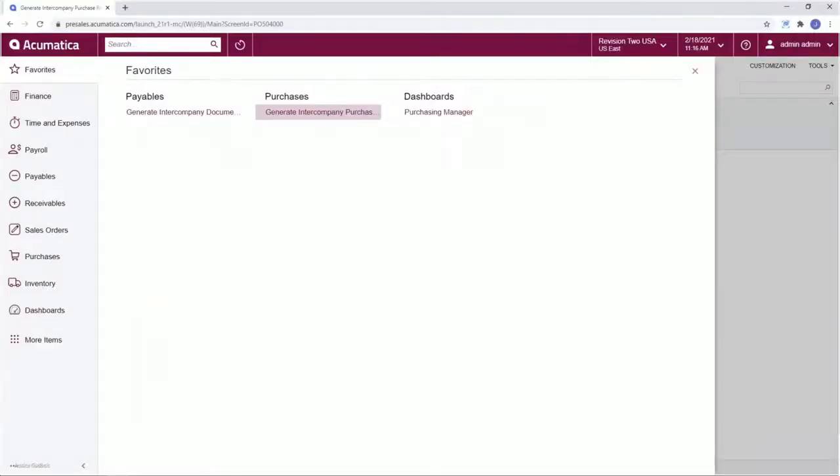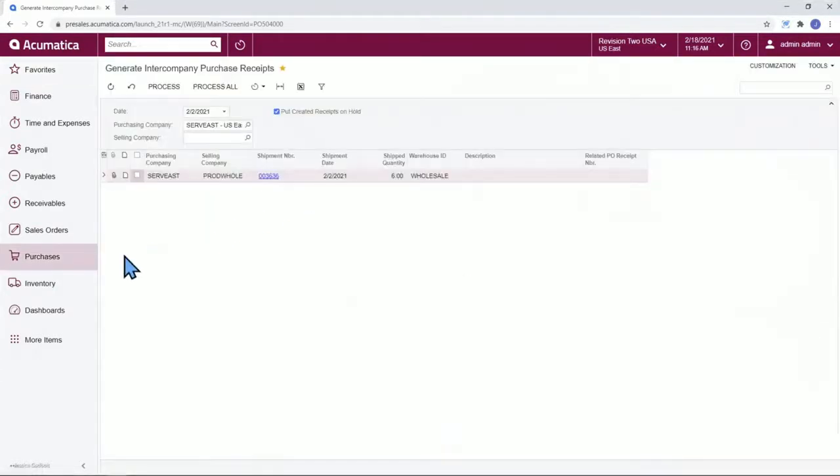So back on the US side, I will be able to take advantage of the automated processes in Acumatica to generate the necessary documents with these transactions. You can see two examples of brand new processing screens in R1, including the Generate Intercompany Purchase Receipt screen and the Generate Intercompany Document screen. I'll take you to my Generate Intercompany Purchase Receipt screen, but I would like to note that both of these processes can be completely automated and put on a schedule.